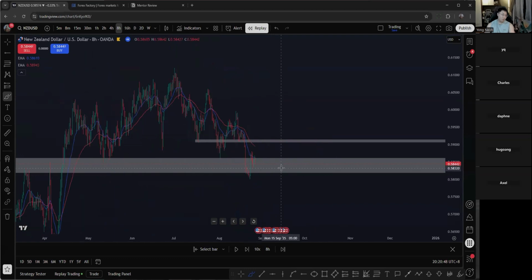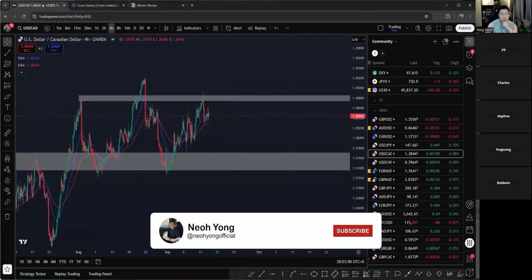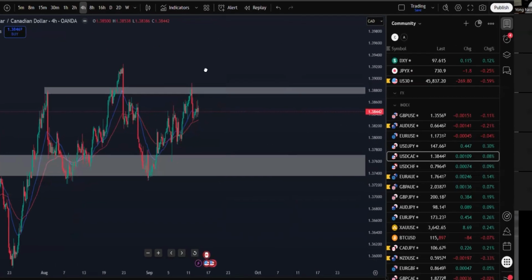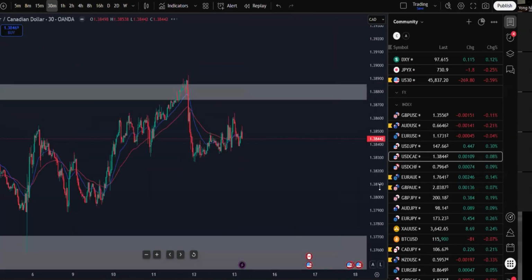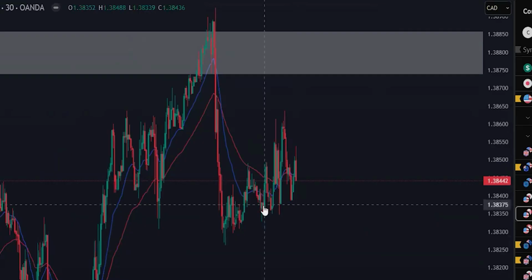So when you have higher time frame, lower time frame alignment, this is what we call the A+ setup. Where's your entry, Jason? Is it here based on this one? I assume this TP. Okay. How about the rest of you? Same here, you see. Oh, good.